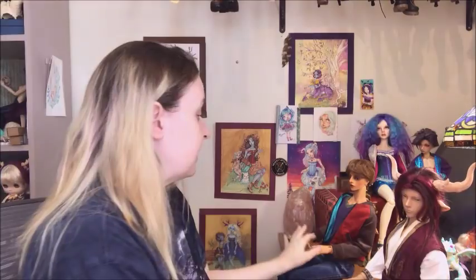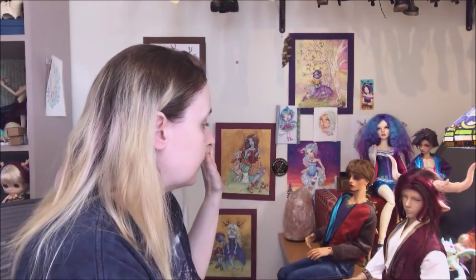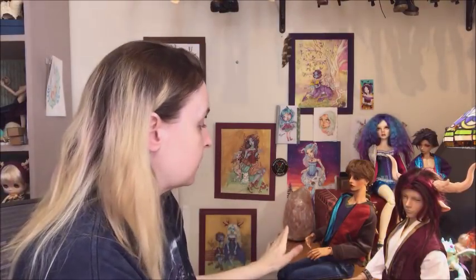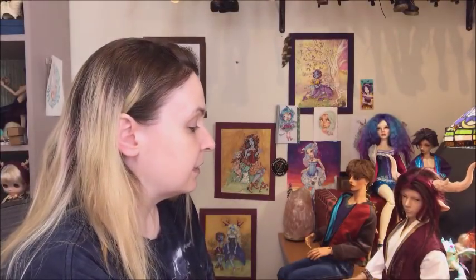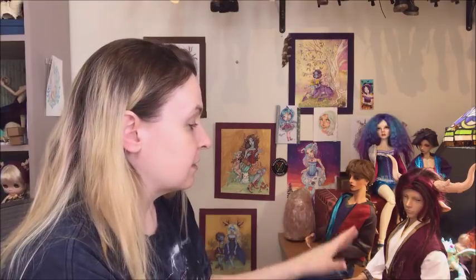Quality wise, I love my DollZone boy. I love the aesthetic of his body. The joints are really nice, and I think suading and tightening more than anything is going to help him a ton. This guy needs tightening and suading. He's probably almost equally as too loose.